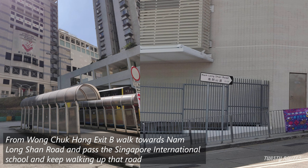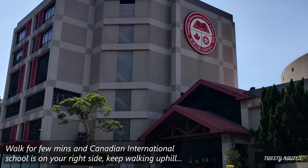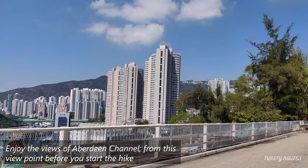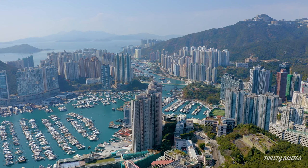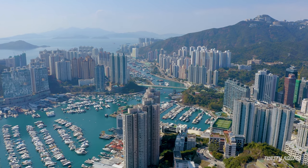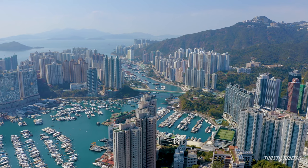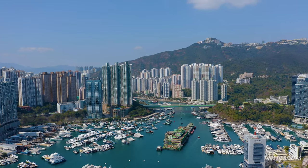Take exit B at Wong Chuk Hang MTR and walk towards Nam Long Shan Road. Keep walking on this paved path and in a few minutes, you will arrive at a viewpoint overlooking Aberdeen Channel. Aberdeen Channel is located between the east side of the Upli Chow and Brick Hill. A major portion of this channel is now transformed into Aberdeen South Typhoon Shelter.